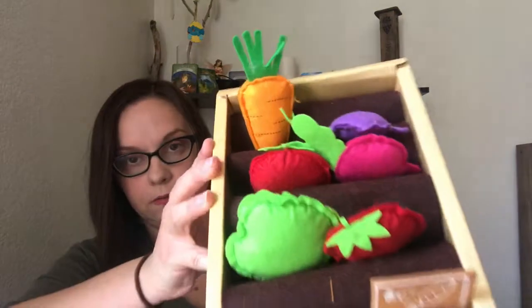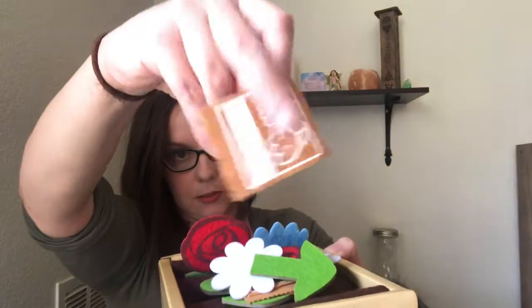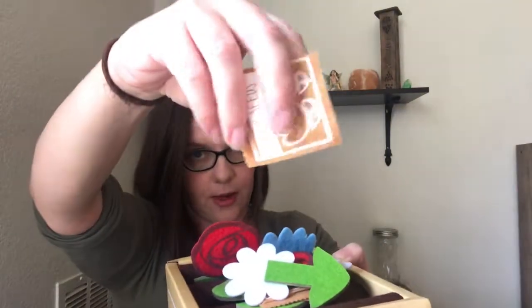It is this little vegetable garden and a flower garden where they can plant their flowers and play with, and they have the little seed packets. These are a little flimsy for my 6-month-old. They're wet. She's kind of stuffing them in her mouth, but she really likes these. These are a lot thicker and sturdier for her to play with. I did take these away. These are cardboard, which she would probably stick in her mouth and they will get all wet and yucky.